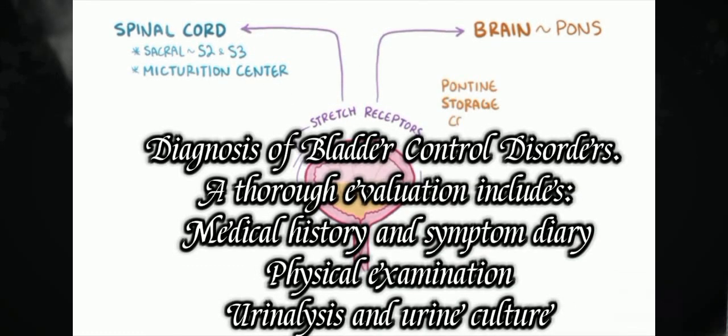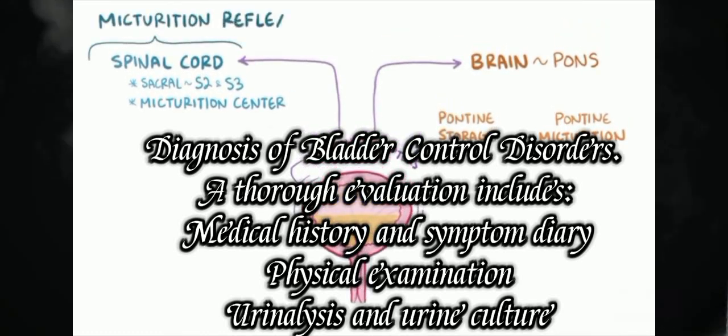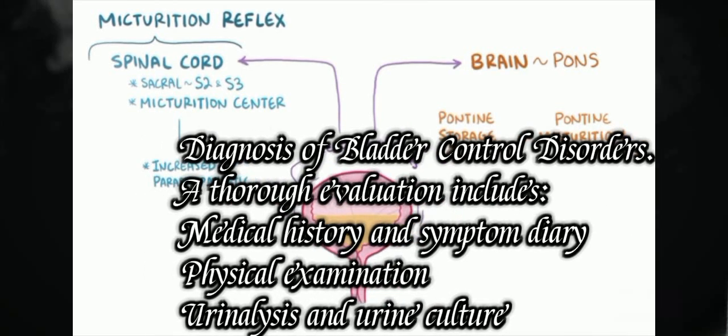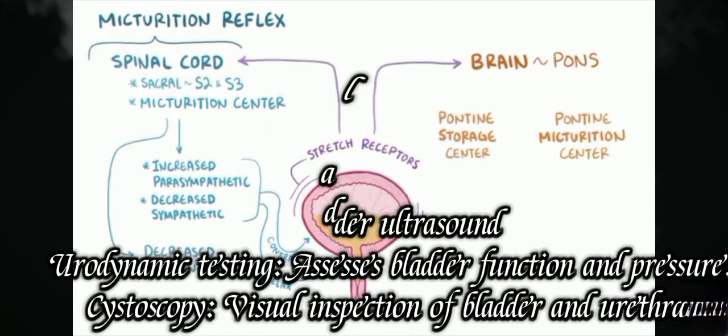Diagnosis of bladder control disorders. A thorough evaluation includes medical history and symptom diary, physical examination, urinalysis and urine culture, bladder ultrasound, urodynamic testing, which assesses bladder function and pressure, and cystoscopy, a visual inspection of the bladder and urethra.